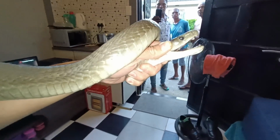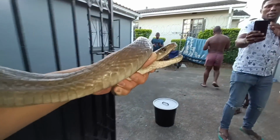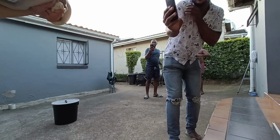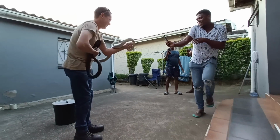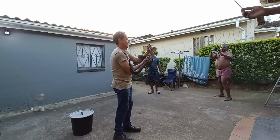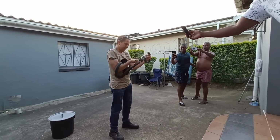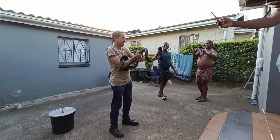Jesus. How heavy is it? It's about, I don't know, maybe about 2.5 kilograms. They don't split venom. Show me the head. Big and strong, eh? Is it male or female? It's a boy. Yeah, it's a big fat boy.